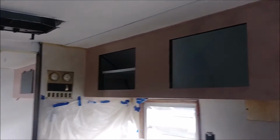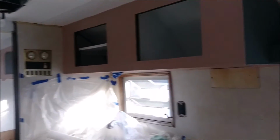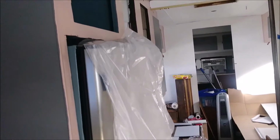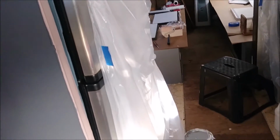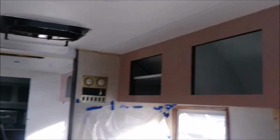Awesome. Okay, now to do this side. Okay. The kitchen has its first coat. One more coat on these cabinets that I've already painted and they'll be finished. And yeah, I had overlap, but I'll fix that later. That's not going to be a difficult fix.